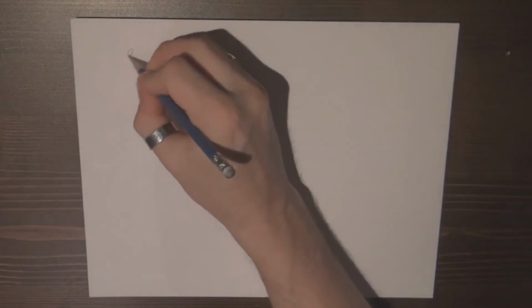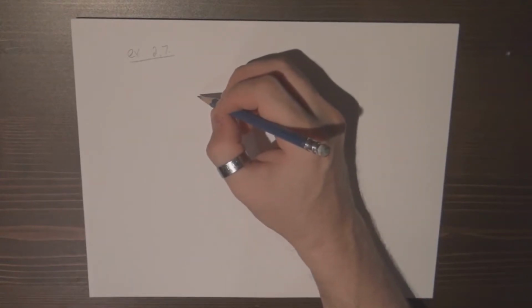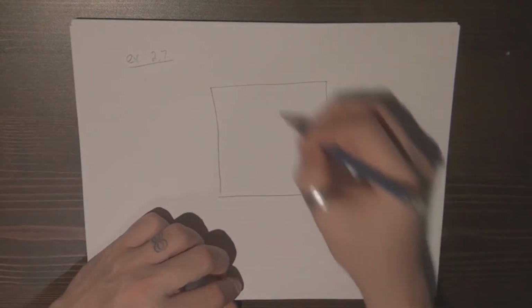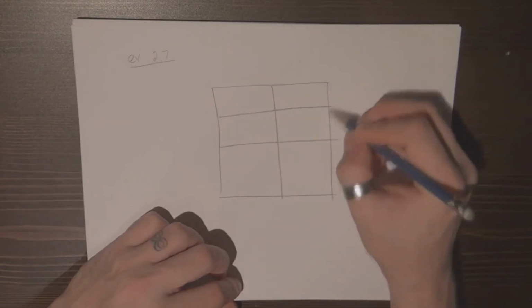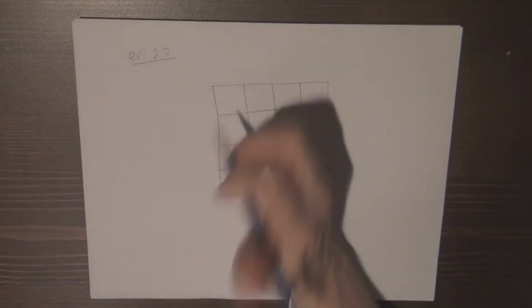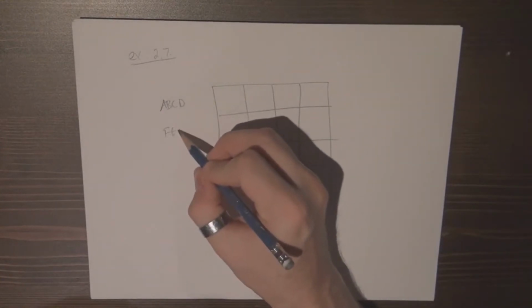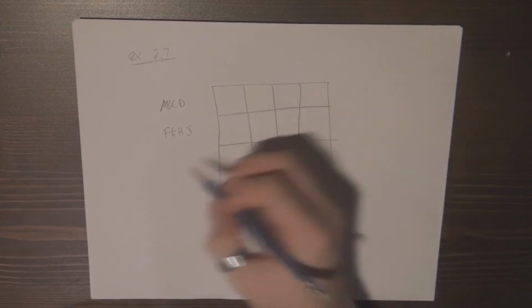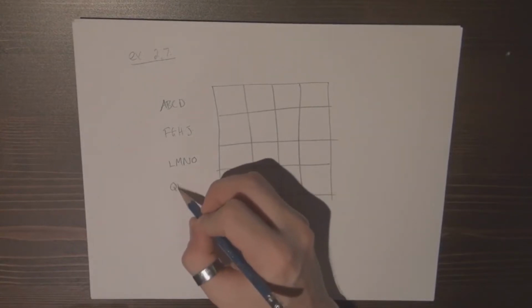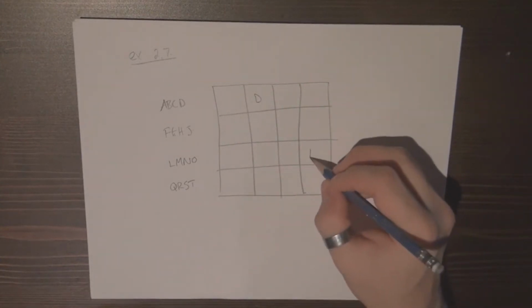This is the insert for exercise 2.7. We have a larger Kakuro puzzle. Let me copy it here quickly, like that. Not very good, but still. And we have our letters A, B, C, and D to go in row 1, F, G, H, and J in row 2, L, M, N, and O in row 3, and Q, R, S, and T in row 4. And the letters that are given are D there and L there.